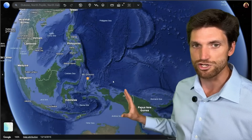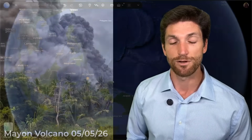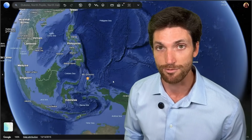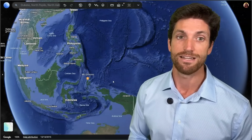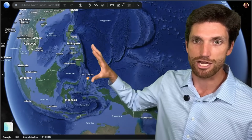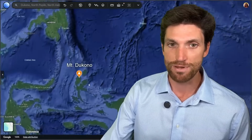We see Indonesia here. We see the Philippines. Keep in mind, we've been having big activity from Mayon Volcano in the Philippines. We had a magnitude 6 earthquake there recently. It's the strongest of the past week. So there's been a lot of earth activity right in this location just over the past 7 to 10 days, Mount Dukono being the latest.